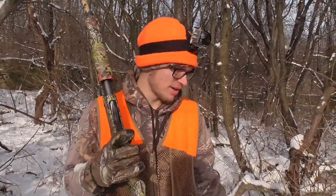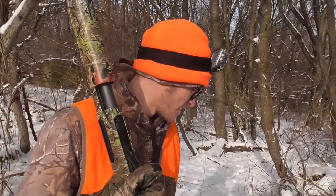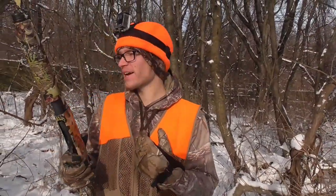Today's episode of Bustin' Brush Outdoors, we're gonna be doing some rabbit hunting. We just got a fresh blanket of snow on the ground here, as you can see. Should make it so we can see the tracks and help Daisy find the rabbits, and it'll probably help her with the scent conditions.